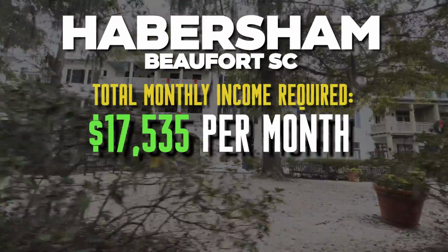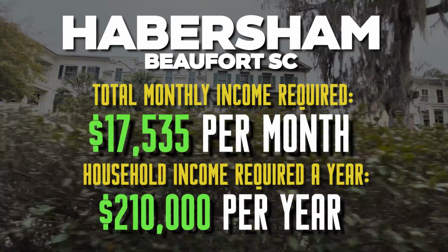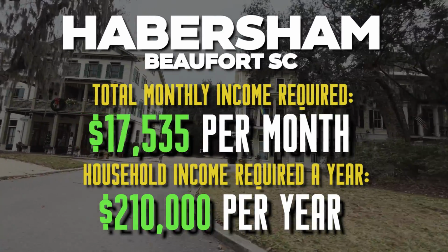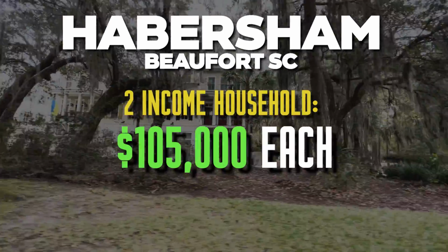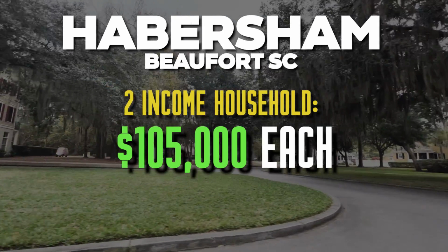that amount, you would need to make $17,535 per month, or about $210,000 per year as a household. Or if you're in a 2-income household, you would need to make about $105,000 each, all right, to live in Habersham. All right, so that's Habersham, and now we're going to move on to our third and our final neighborhood.